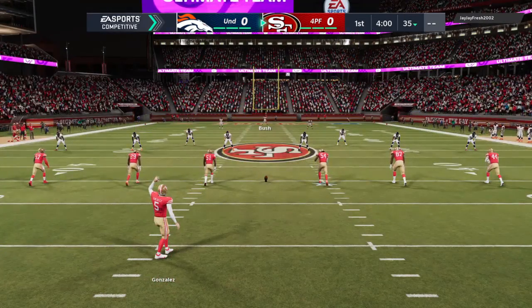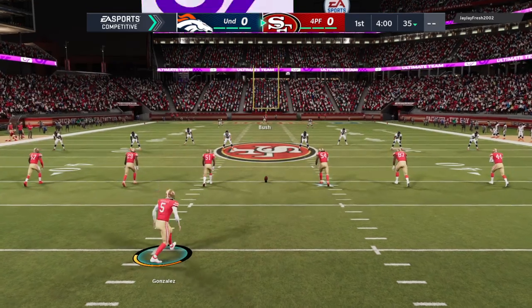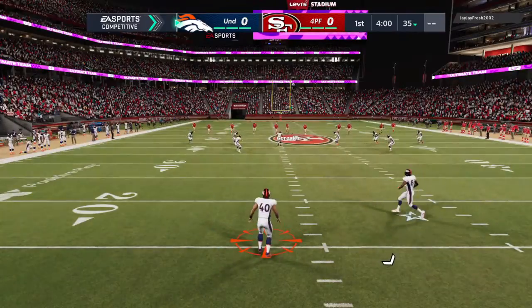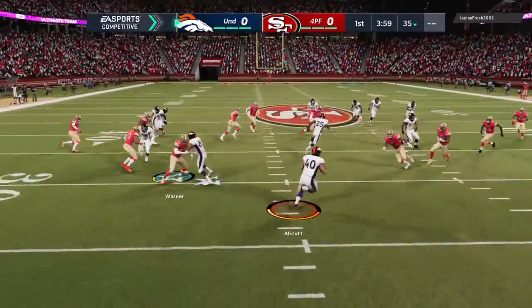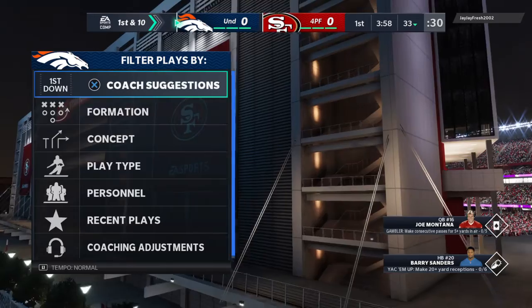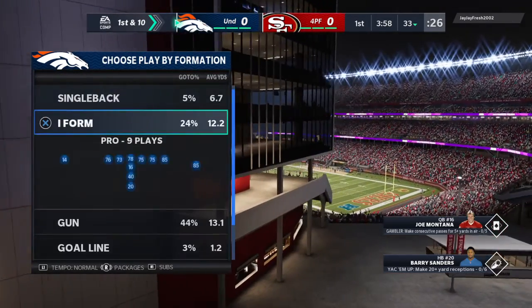Zane Gonzalez set to kick off. Here's the kicker, Zane Gonzalez, ready to get this one started. And we are underway from Santa Clara. And a short kick taken at about the 16. The lane opens here. He's past the 30. Take over 1st and 10 at their own 33-yard line.